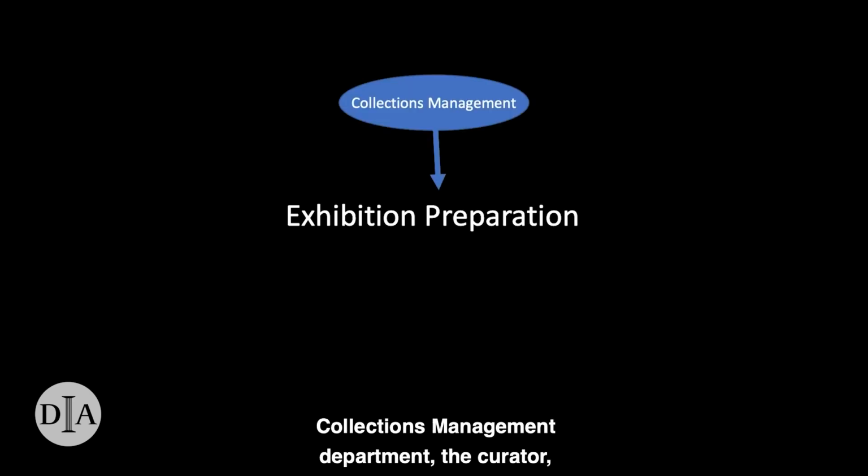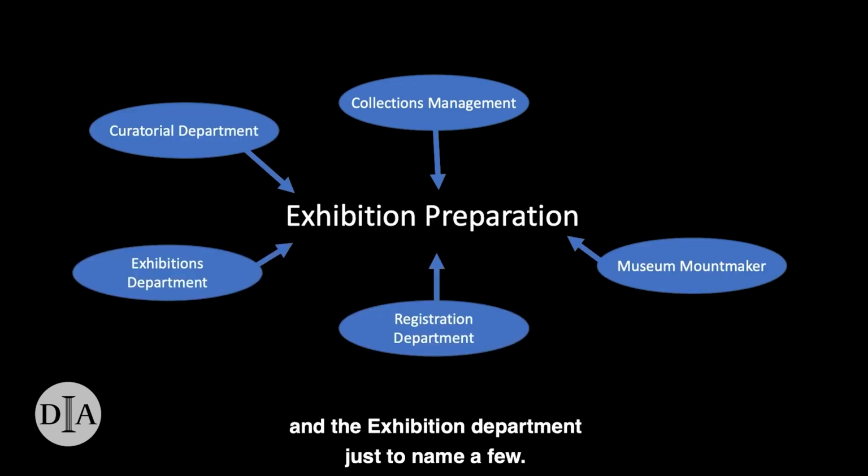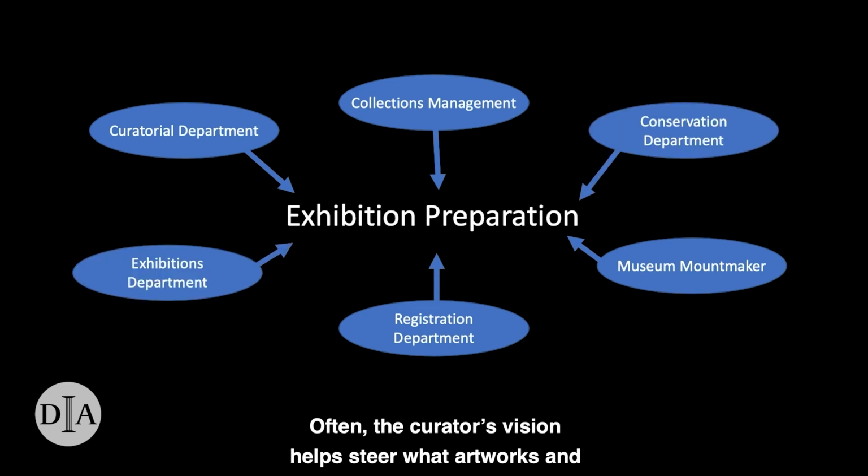One of those responsibilities is exhibition preparation. A conservator's role in exhibition preparation involves a lot of collaboration with other departments and people at the museum, including the collections management department, the curator, the museum's mount maker, the registration department, and the exhibition department, just to name a few.